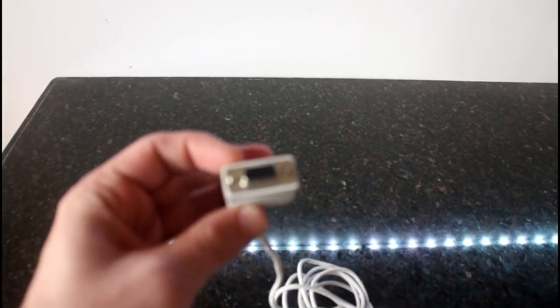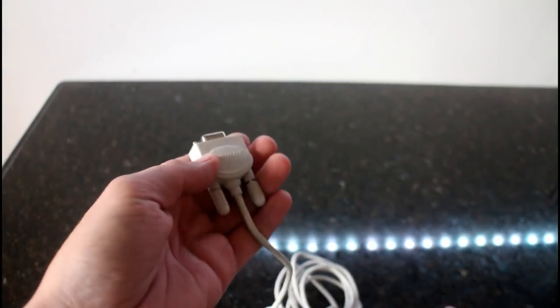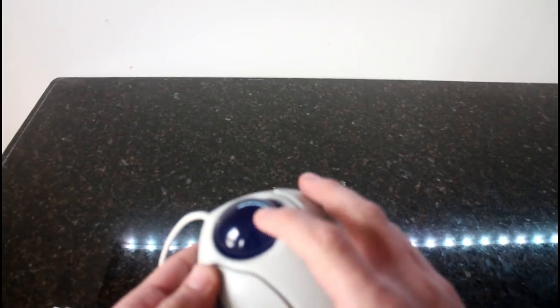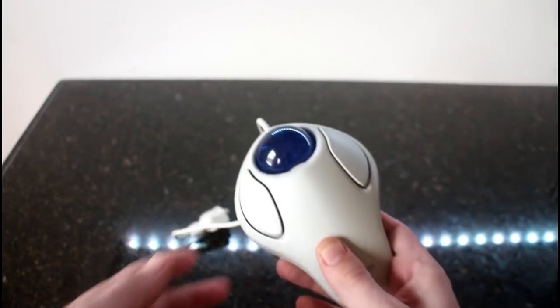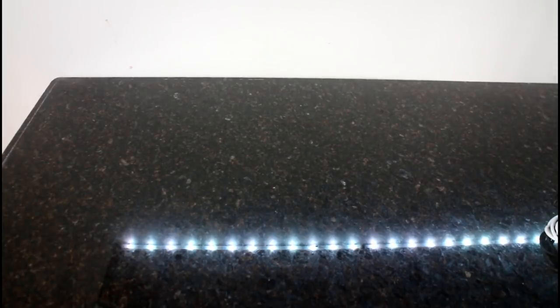Like, there's the hookup. It's not even USB or PS2 port. It's like the old game kind of hookup. I forget what they call that. Anyways, doesn't really matter. Another trackball one. The model number on this was HTB114. So it's probably $20 there. So just off those two mice, that's $40.